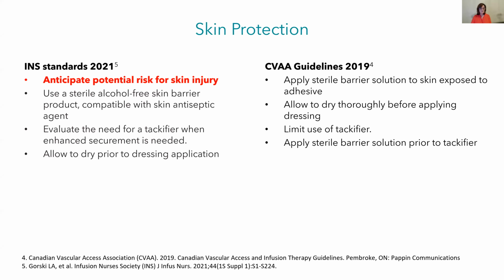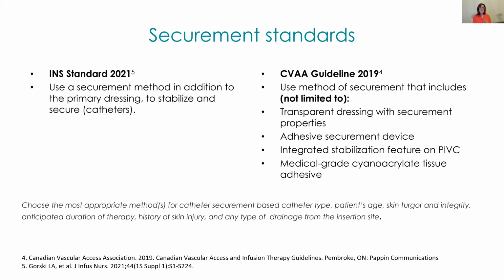And again, they're very similar. You notice that there's mention of a tackifier, and I'll talk about that a little bit later. It has come back in fashion, if I can use that term, to help secure challenging situations where the adhesives are not sticking due to patient skin conditions, whether it be oily skin, too much perspiration, those kinds of things. So that's skin protection. The next prevention element, of course, is making sure that we have the right securement.